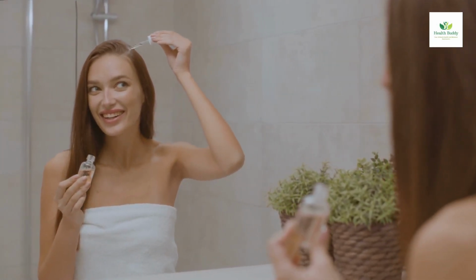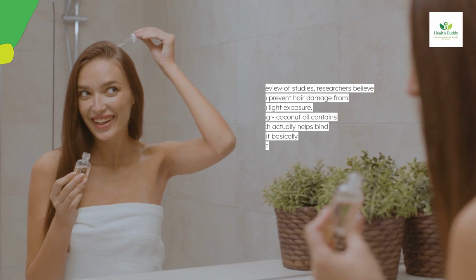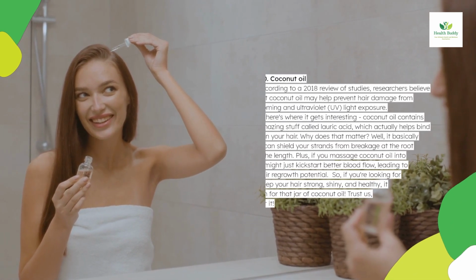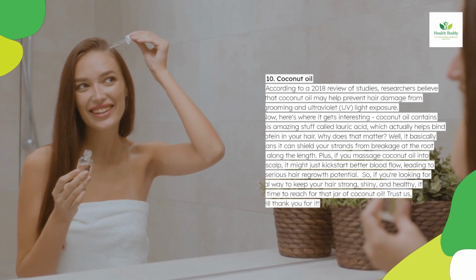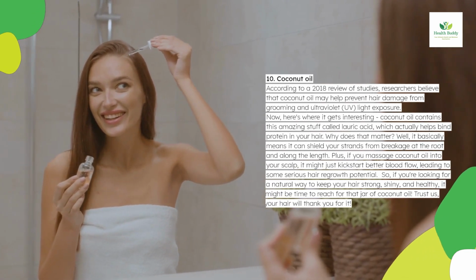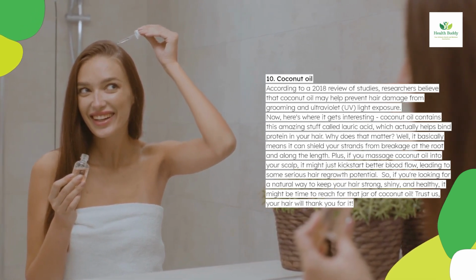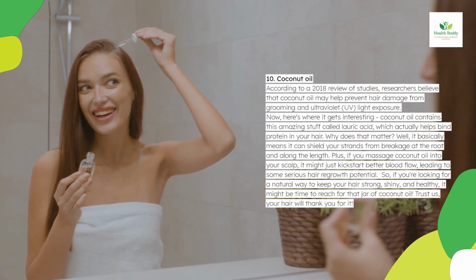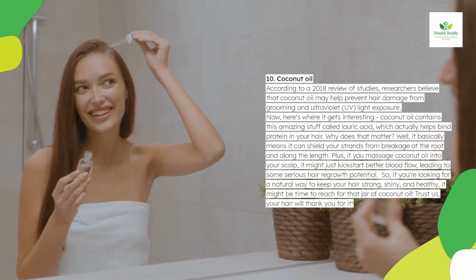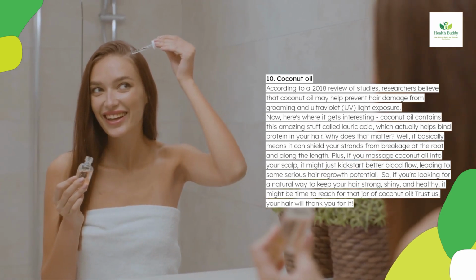10. Coconut oil. According to a 2018 review of studies, researchers believe that coconut oil may help prevent hair damage from grooming and ultraviolet (UV) light exposure. Now, here's where it gets interesting. Coconut oil contains this amazing stuff called lauric acid, which actually helps bind protein in your hair. Why does that matter? Well, it basically means it can shield your strands from breakage at the root and along the length. Plus, if you massage coconut oil into your scalp, it might just kickstart better blood flow, leading to some serious hair regrowth potential.